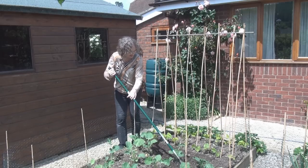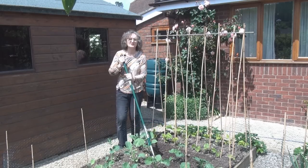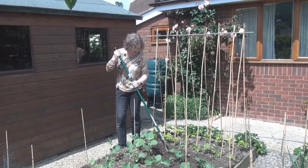Just hoe a few of these little weed seedlings before they get too rampant. Somebody asked me this week, they said, Titli, is it necessary when gardening to do so much weeding? To which I say, oh yeah.